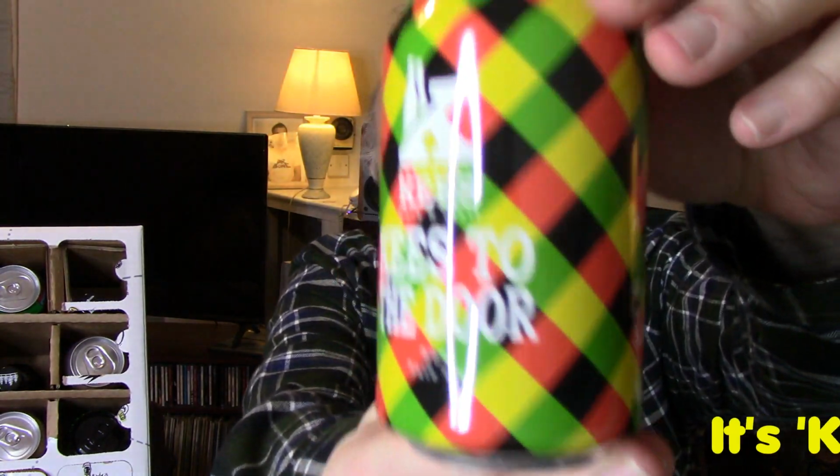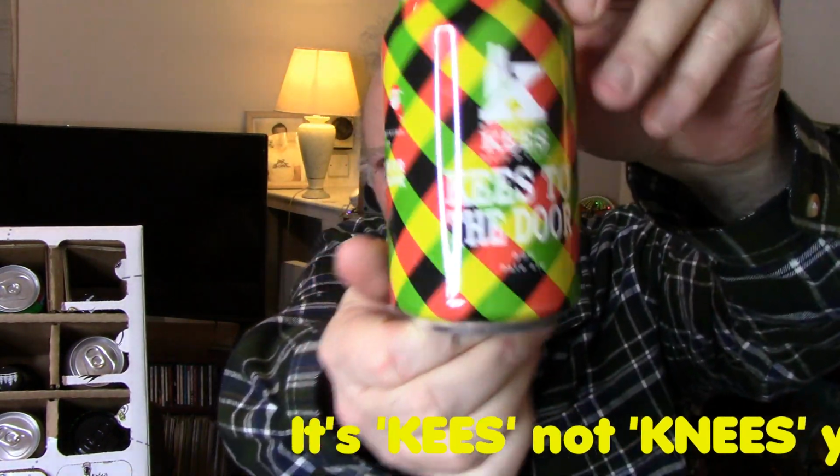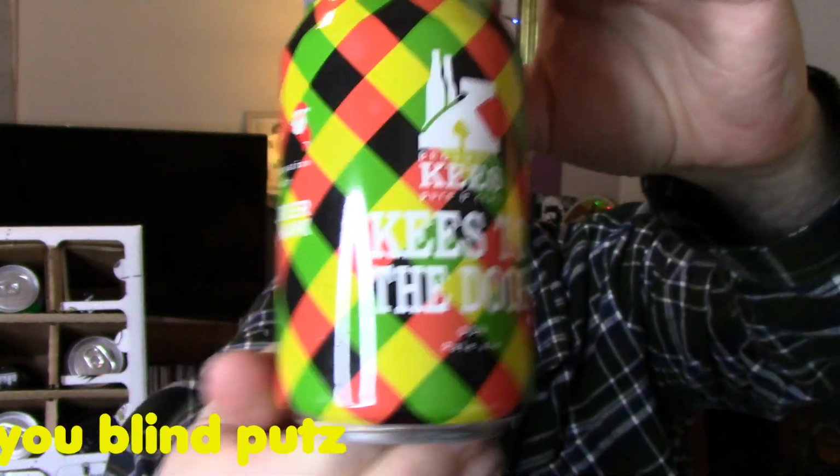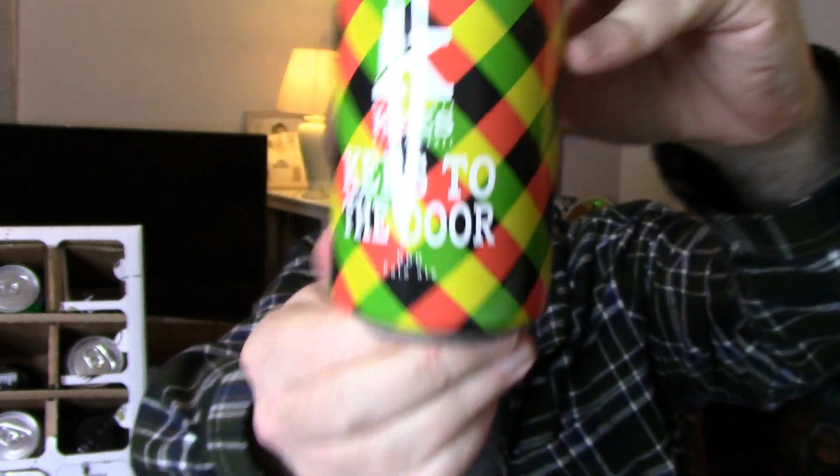Ooh, look at this. Knees to the Door. That's a crazy design. I love that colour scheme. Wow, intense. Does that remind you of nothing on earth, I don't think. Right, Knees to the Door.